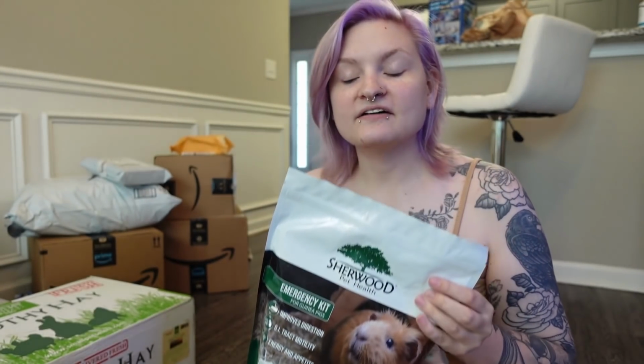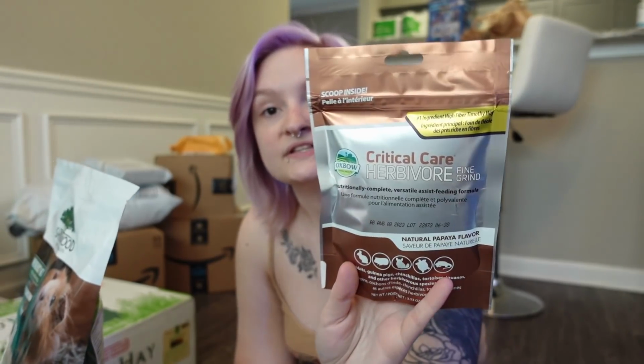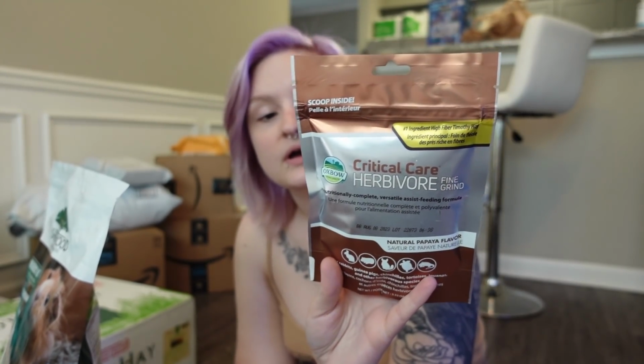Then right here we have the important stuff, and this is the stuff that was supposed to be given to him at the pet store, but the corporate managers would not let them give it to him, so that's so frustrating. But I bought a bag of small grain critical care, the fine grain one. This is a lot easier for pigs who are really sick to take because it's very fine grained and it's ground up into really small particles.